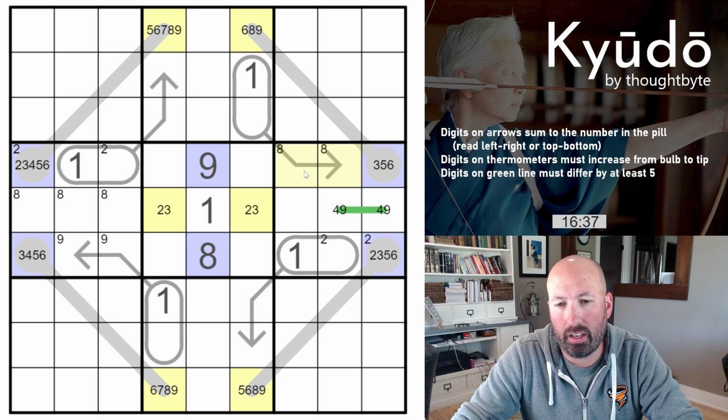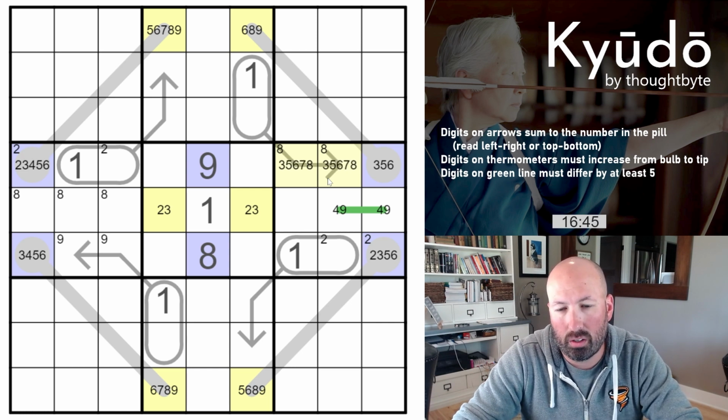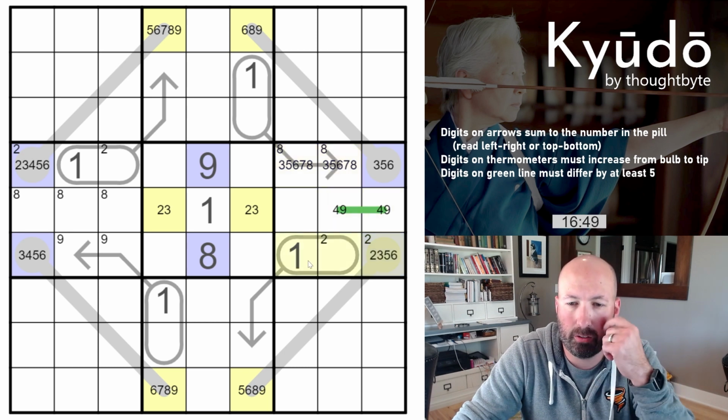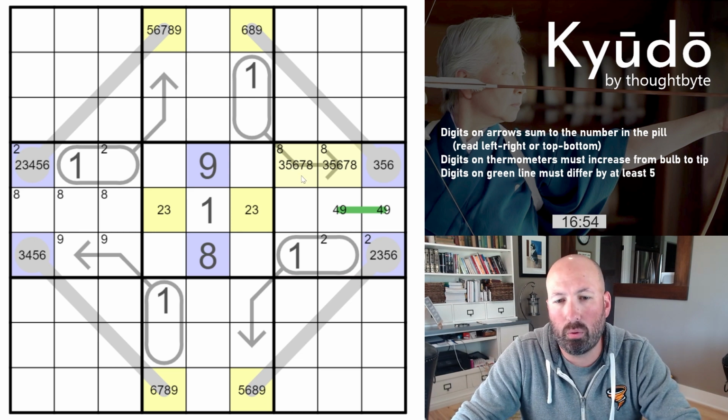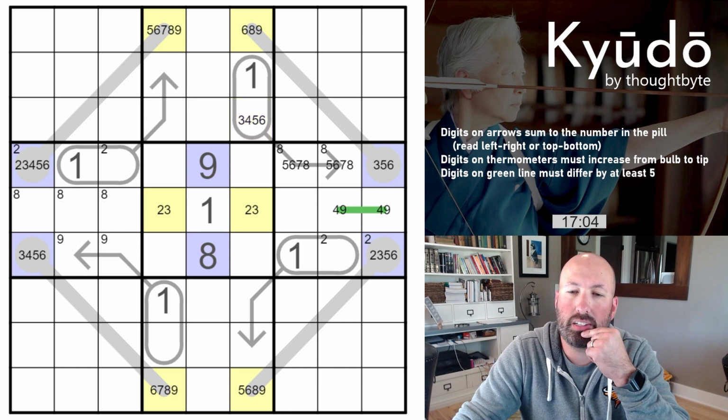Okay, this could be 8 and 3. So this is 8 with 3, 5, 6, or 7, I think. Can't do a 4. Can't do a 2. Can't do a 9. 8. Well, we can't do 3. 8 and 3 would be 11. We can't have 11 here. So 8 and 5 would be 13. 8 and 6 would be 14. 3, 4, 5, or 6.